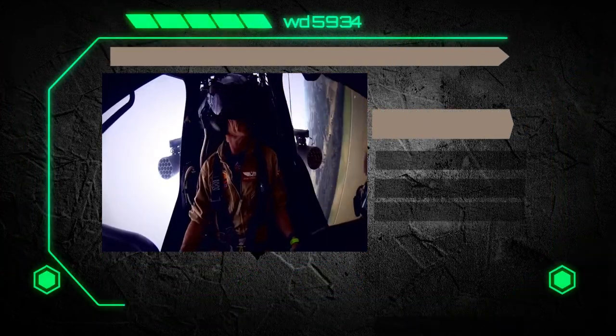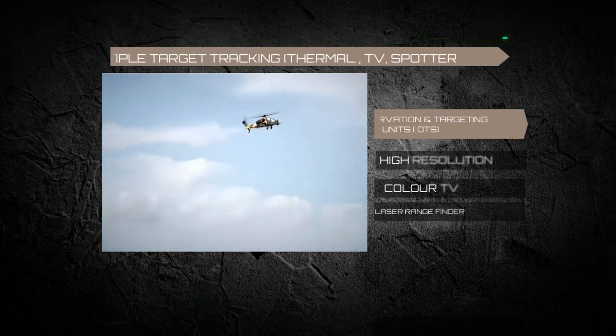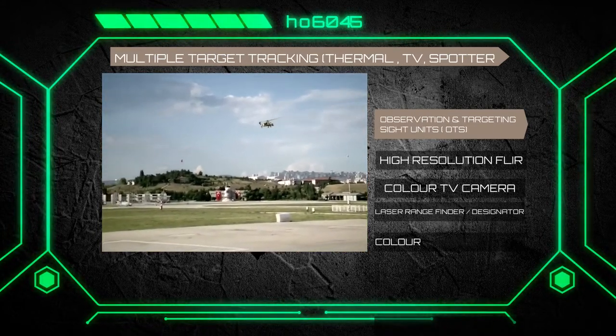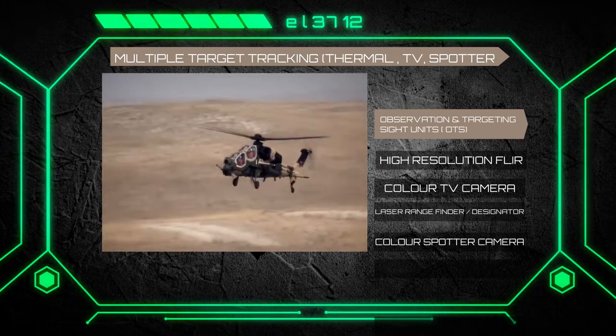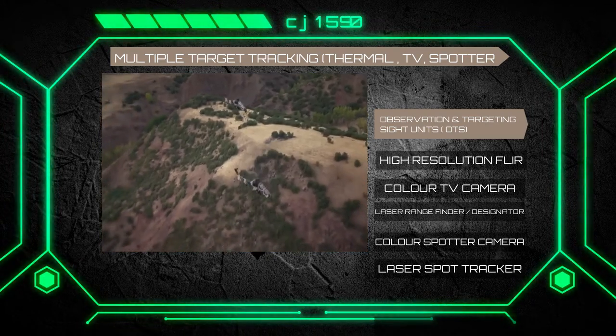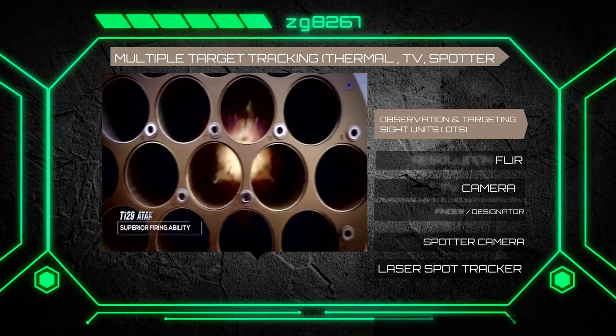It uses the observation and targeting sight unit, OTS. It features 1. High resolution FLIR. 2. Color TV camera. 3. Laser finder designator. 4. Color spotter camera and 5. Laser spot tracker.